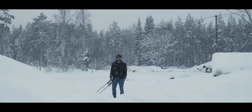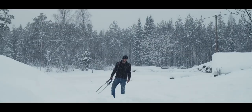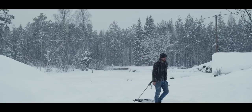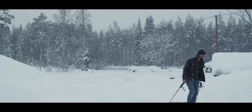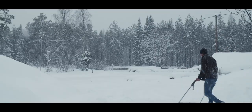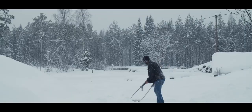Because in a few weeks or so, I'm sure we're gonna have a good thaw, and this whole thing is gonna turn into a sea of slush. It's like an icy soup. And then it's gonna be a whole different story.